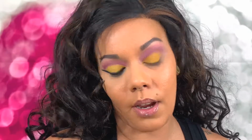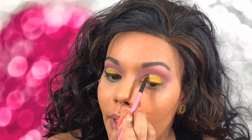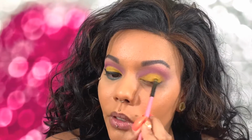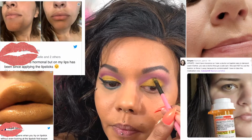I don't know, man. I can't figure out if they're expired or if it's something that went wrong with the shea butter or the jojoba butter that's in them. But something has definitely caused people to now have bacterial infections on their lips. Like 7 days of antibiotics, swollen lips, bacterial infection.